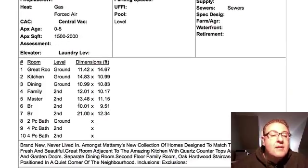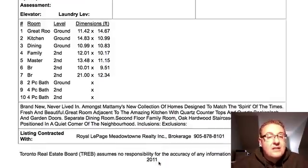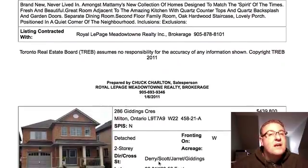It's a Spirit home. Family room on the second floor in addition to 3 bedrooms. And then you've got the great room, kitchen, and dining there on the main. So quartz counter, quartz backsplash. Doesn't really say much else besides that. I know it's off of Diamont, which is south of Derry and likely west of Scott.